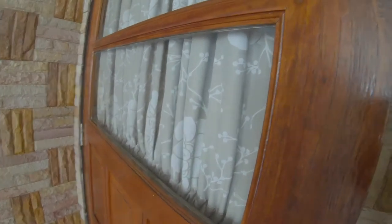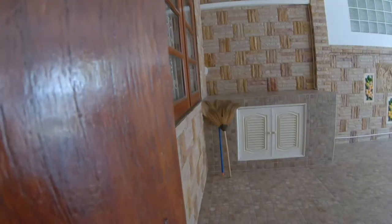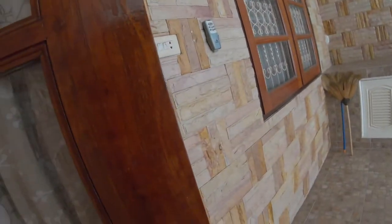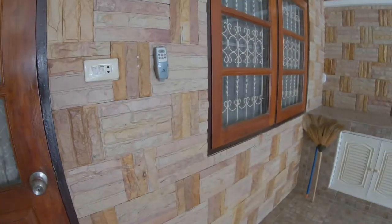I've just gotta test the key for this too, just to make sure I don't ever lock myself out. Yeah, that's the key for that. I'm not going to lock it because you've got the massive padlock on the back there. So, yes, that's it.